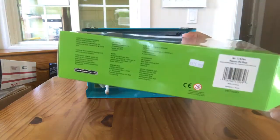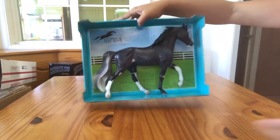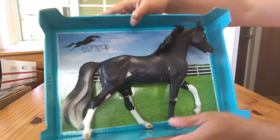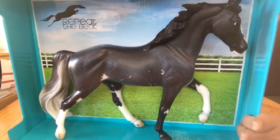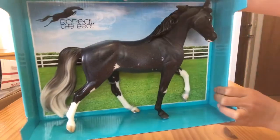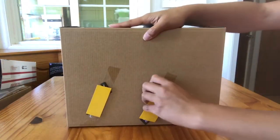This particular piece sold for $75 in the Breyer store. Again, completely sold out. Nice job on the packaging, pretty blue color, nice background. I'll give you just a little bit of a close-up on Repeat the Beat there, but we'll get him out of the box. He is a real Tennessee walking horse, and he was present at BreyerFest.